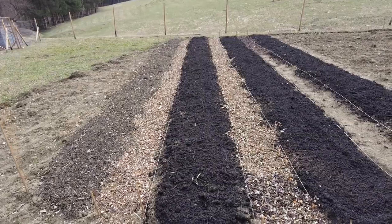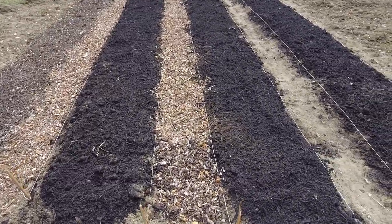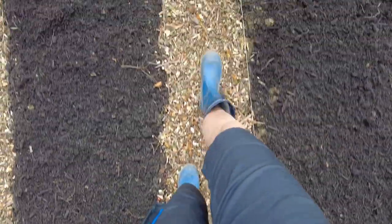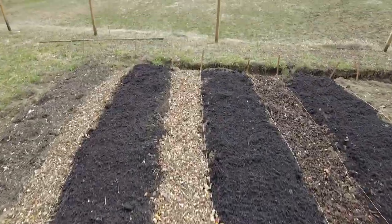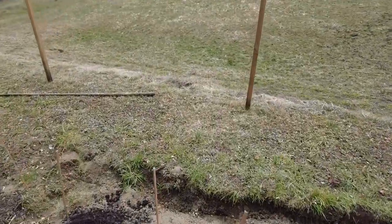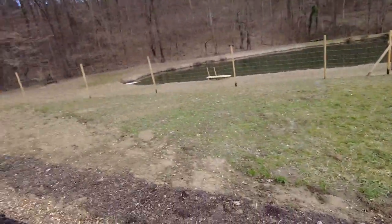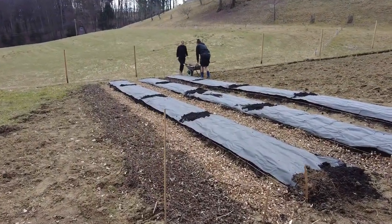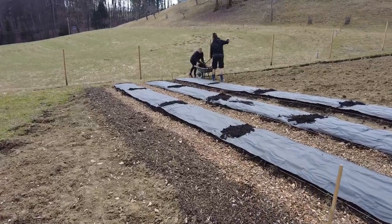The beds measure 75 cm by 10 meters, and we left 45 cm for footpaths in between each bed. The footpaths are covered with wood chips to keep the soil from drying out and weeds from growing too fast. In the end, we covered the prepared beds with a decomposable mulch foil.